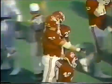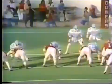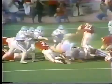Looks like Donnell Thompson is the man down at the bottom that got Overstreet. Let's look again. We talked about the blocking. That's Aubry and Crouch making those beautiful blocks as Overstreet finds a little daylight, turning it up inside. He's just short of the goal line.